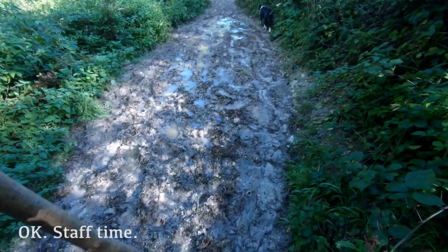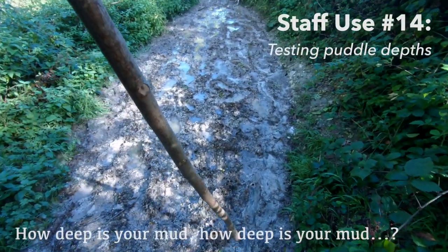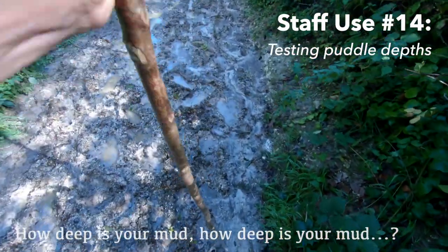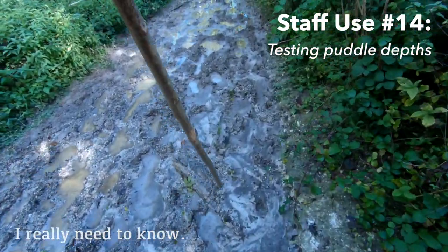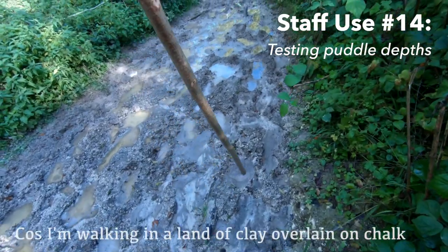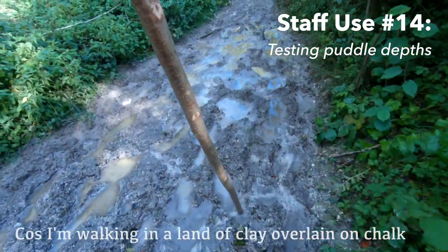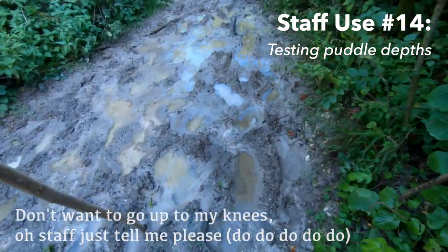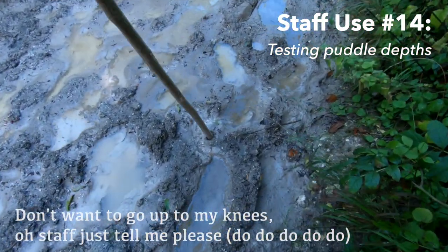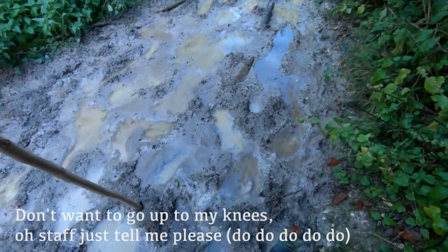Okay, staff time. How deep is your mud? I really need to know, because I'm walking in a land of clay, overlaying on chalk. Don't want to go up to my knees. Oh, staff, just tell me, please.